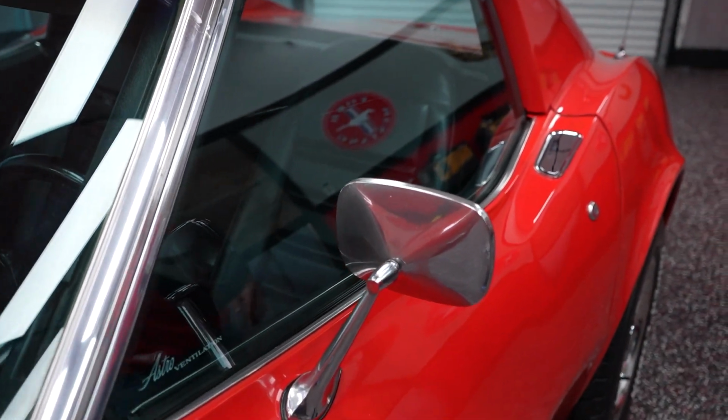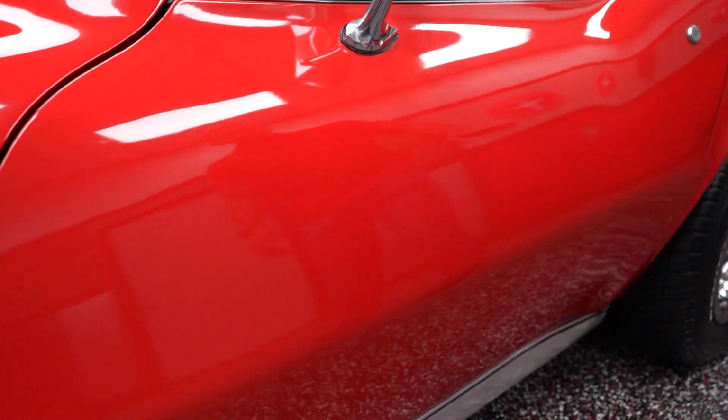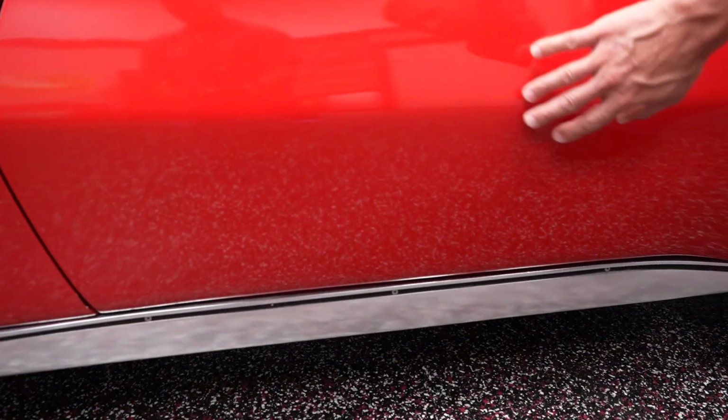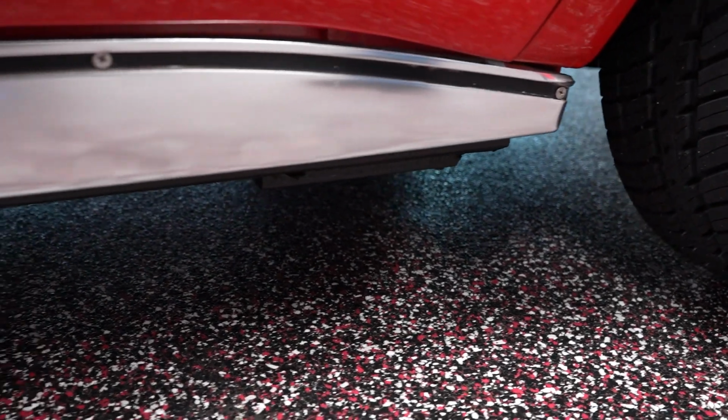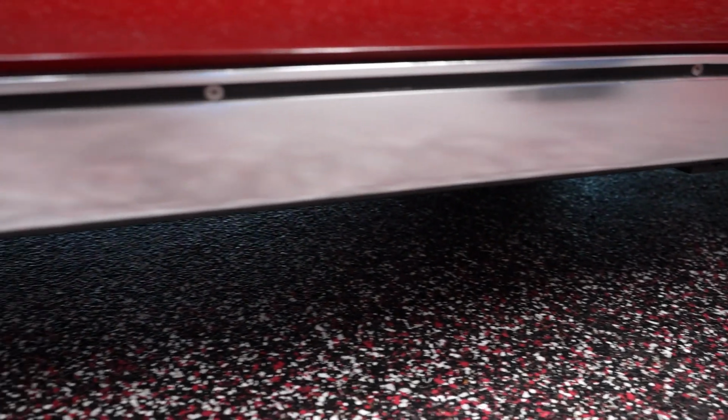Driver door looks pretty good. Both high and low, the paint in real good condition. You have your silver rocker molding guard down there low. That appears to be in pretty good shape.